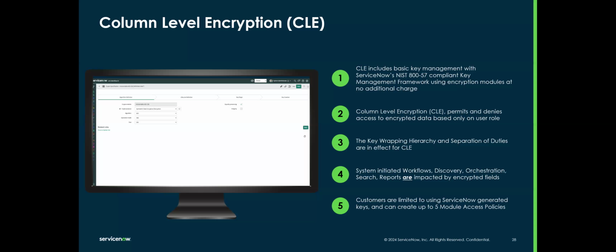CLE can be used to encrypt a limited number of field types and create up to 5 module access policies, which are used to determine which roles can access which data. And those encrypted fields are completely invisible to the users if they don't have the role that grants them access to the data. So we find it's typically used to maintain confidentiality around sensitive data fields within tables which users would otherwise need to be able to access to do their job.